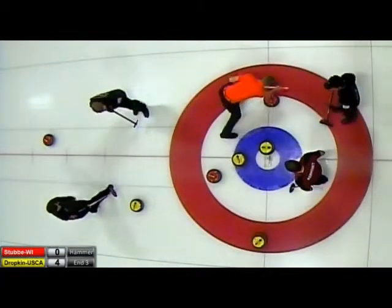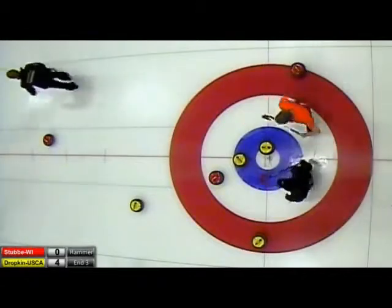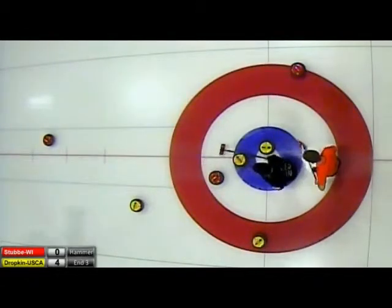Didn't go the way Wisconsin wanted it. Popped their rock to the back of the house. Dropkin sitting 2 in the 4-foot.